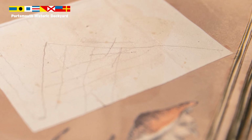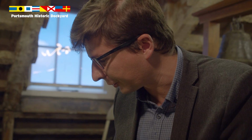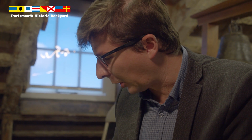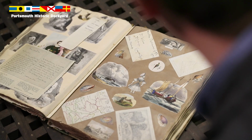On the other side, on the back of the address leaf, however, we've got this little pencil sketch that at first glance, without the context, means very little. It's almost indecipherable. But there's a similar plan to this that was found in 2002 by Dr. Colin White. Not dated, but thought to be a rough sketch of how Nelson intends to fight the battle.